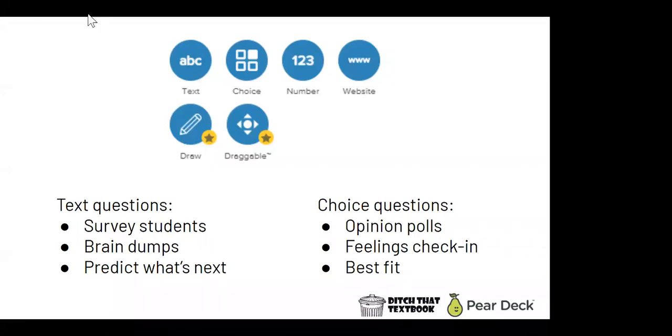For the multiple choice, again, we can do, let's have 4 possible answers and see if you know the right answer. But we could also use these for opinion polls. For feelings check-ins, you know, just at the beginning of a presentation, how are you feeling? And you don't necessarily have to display everybody's answers to everyone, but just to kind of get a pulse of how your students are doing on that particular day.